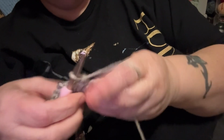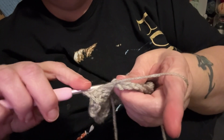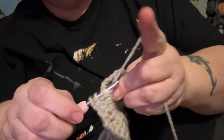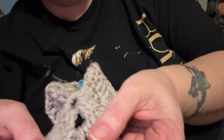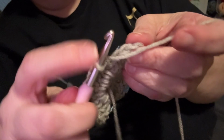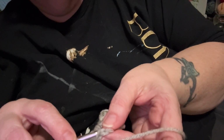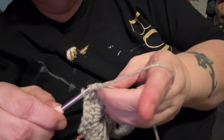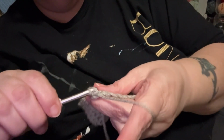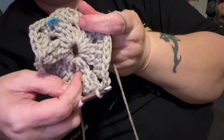And that's going to be pretty much the same, because you've got your starting chain and everything right there. And so it kind of does make it a little difficult. But what I do here is, I'm not at a real good angle to show that to you, but I just go up here and do my slip stitch right there. And then I slip stitch one more, and I'm right back in my corner space.